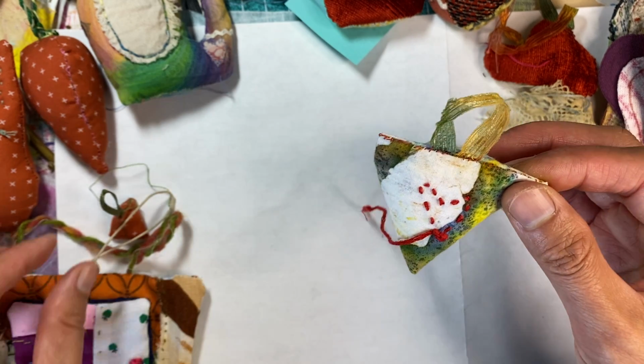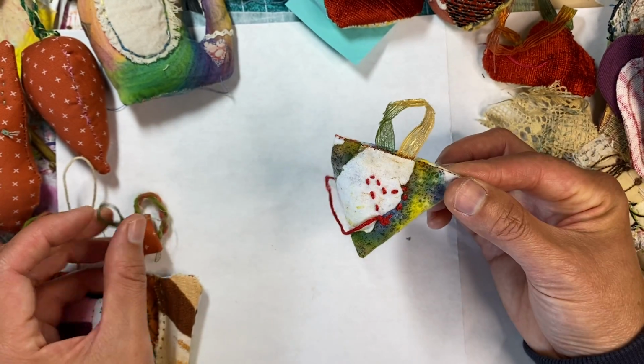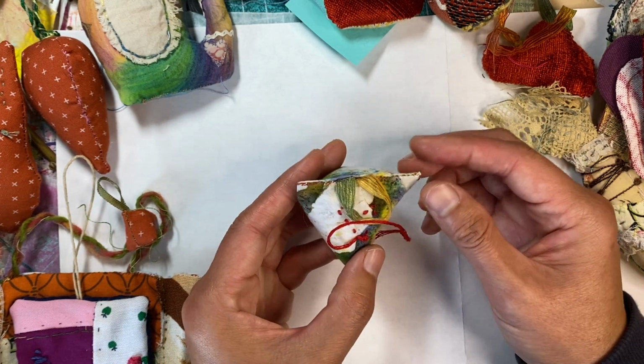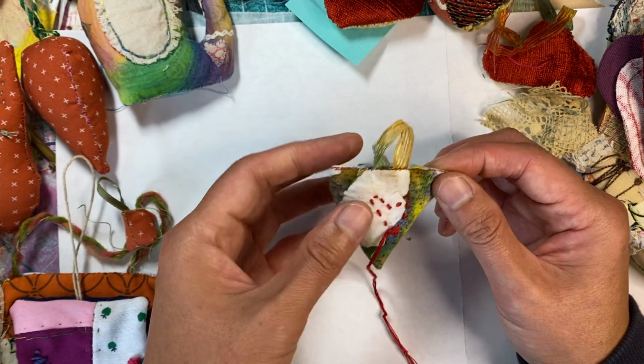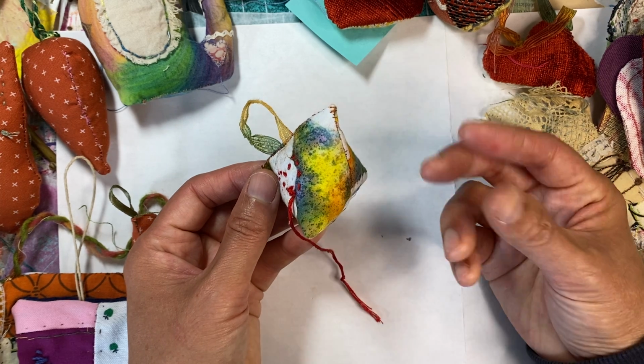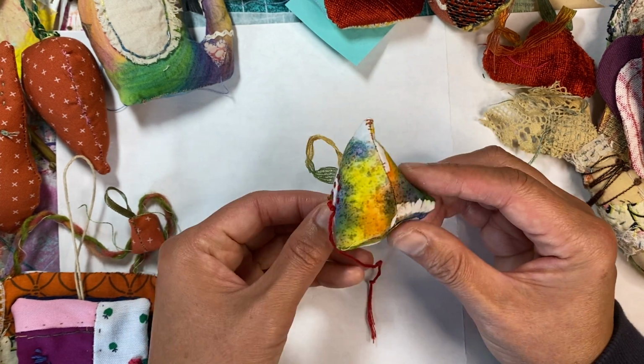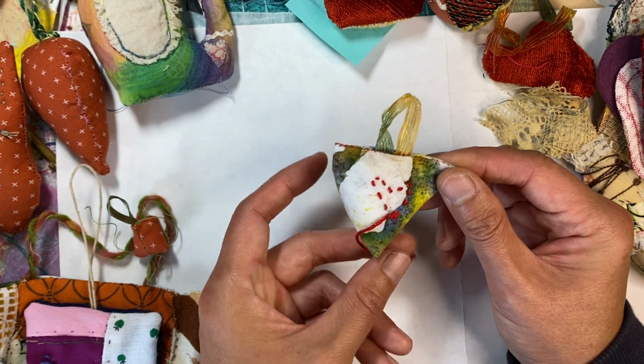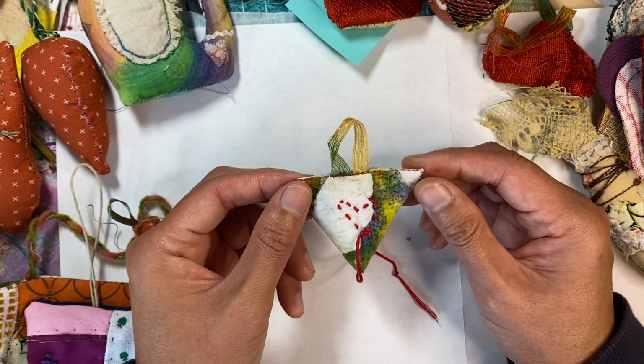But it was this pattern for a tetrahedron. And I never knew how to make one, and it's just literally a rectangle of fabric sewn with two different seam directions. But in this one, it was very exciting to discover.